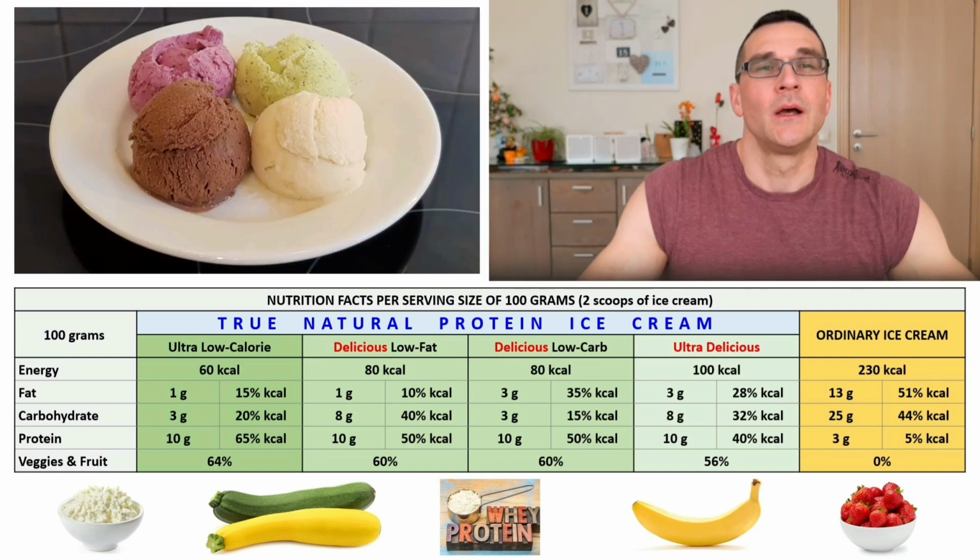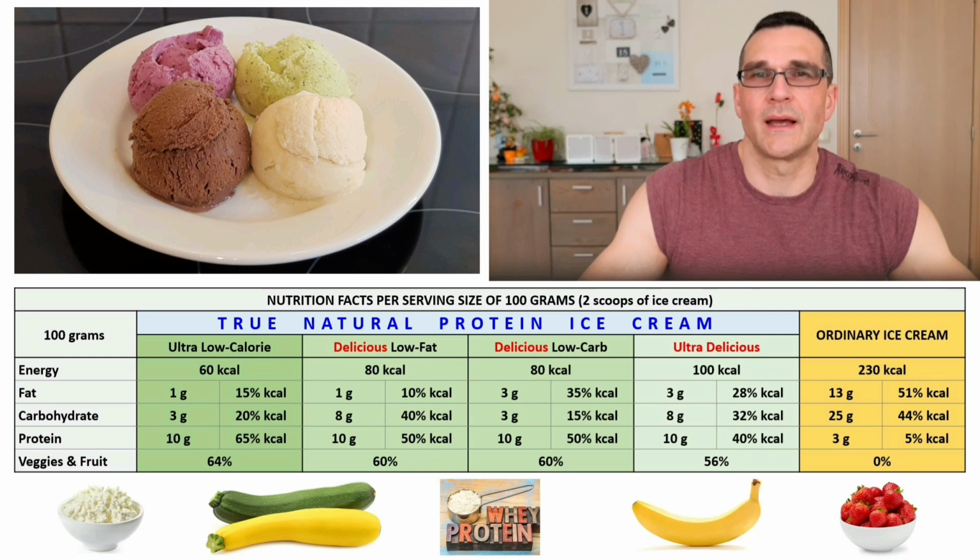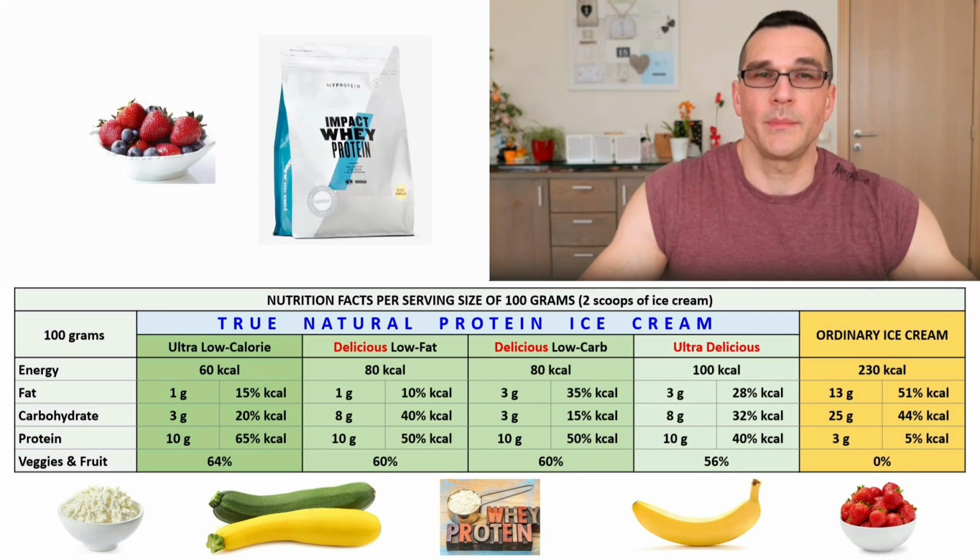Next question. Why do you use blueberries and strawberries with vanilla whey instead of berry-flavored whey to make your berry-flavored protein ice cream? Well, because the taste of protein ice cream made with real berries is much better than the taste of protein ice cream made with artificially flavored whey protein powder. On top of that, blueberries and strawberries are very healthy because of the large quantity of phytonutrients and antioxidants they contain.